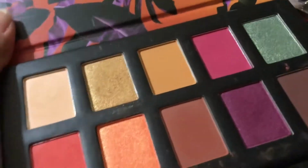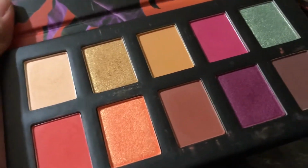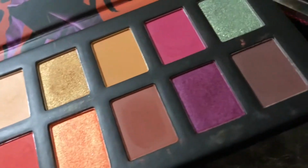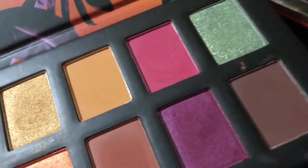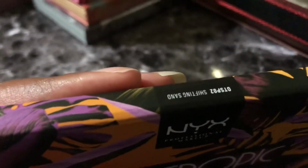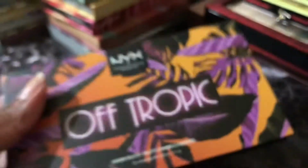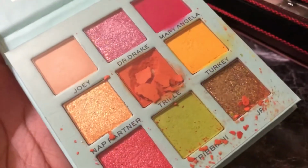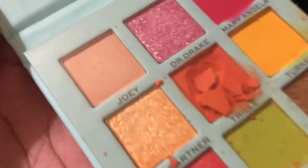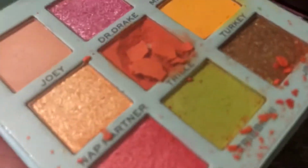So this is the NYX Off Tropic palette. I also got this one for Christmas, and this is a very nice color story. And I really like this orangey red in here and this pink. This is Shifting Sands, I think. Yeah, and it's nice.